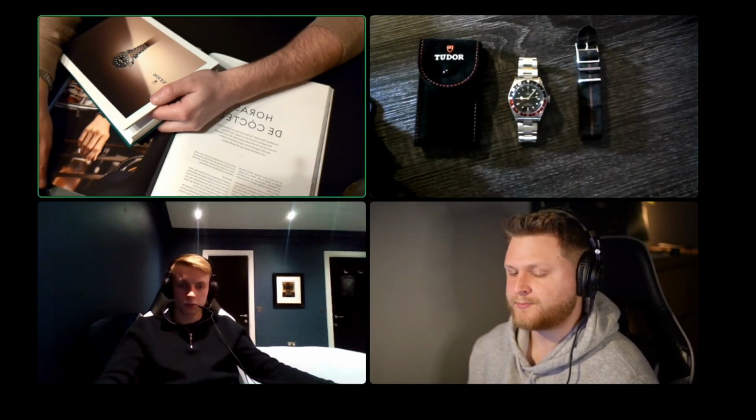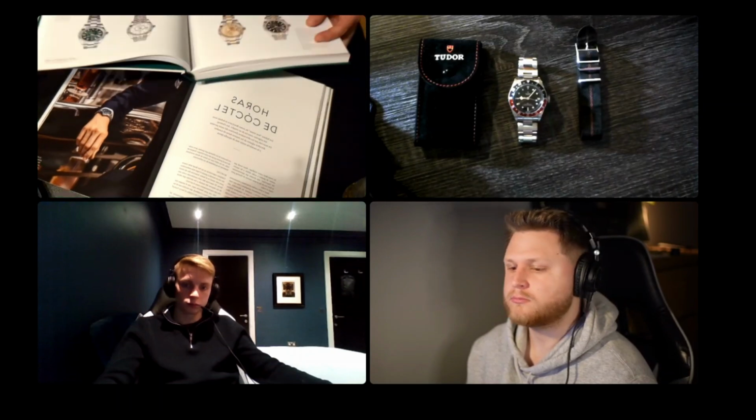Talking about the Milgauss, actually, I don't see them making a comeback anytime soon. Speculations are saying that the Milgauss will come back, but I can't see it. I'm not a massive lover of it. Maybe in a few years. I don't like that second hand, but that's me. I think it suffers from the same problem the Air King does. Yeah, exactly. It doesn't know what it is.